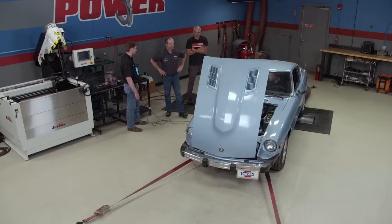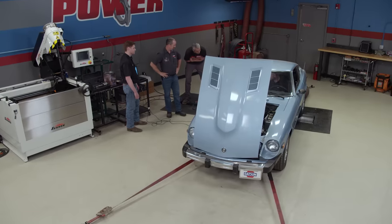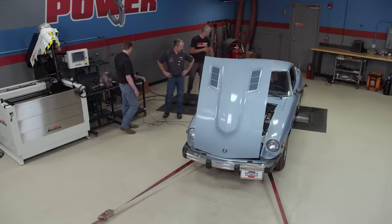Yeah. I think we'll just unstrap it, take it from here, and go get started, right? Yep. Just take it all apart, I guess. Yeah. Time to get to work. Yeah. Thanks, boys. Hey, no problem.